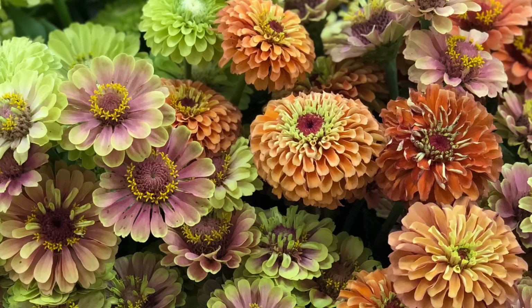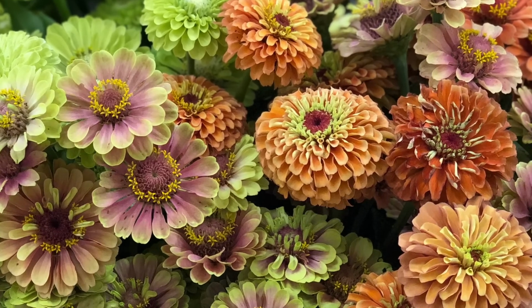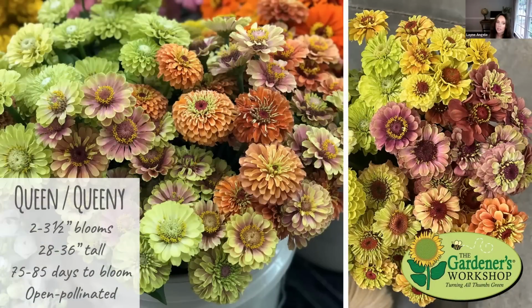Oh yeah, for sure. How productive would you say these plants are compared to the Giants? They are pretty productive, actually. I think most zinnias, if you cut them twice a week like we do, maybe some are a little bit more than others, but these are fairly productive. Yeah. And how about disease resistance with the queens? Oh, I mean, we already have mildew this year, but on all of our zinnias because of the season that we're having. And I would say that they're a little resistant, but they get mildew. There's no question about it.